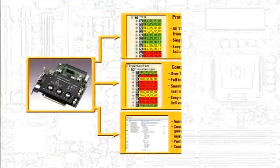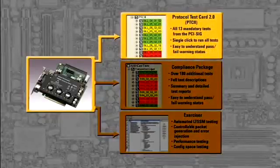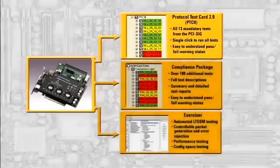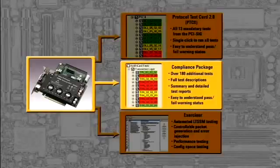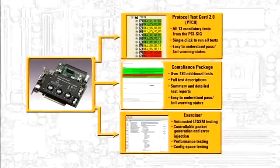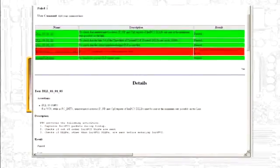The same hardware can also be used to run the PCI SIG Gold Suite protocol compliance through the Protocol Test Card functionality. This same hardware can also be used for the Compliance Assured Test Package, with over 180 compliance test scripts to accelerate the testing of your design. Pass or fail results are clearly identified, with clear log file output to help you identify the cause of failures.